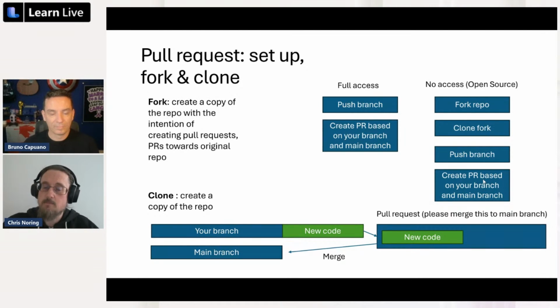In the best case, me and Bruno both own the same repo, and we can just push branches on that repo as much as we want. But if you are looking into open source, you might not have access to push those branches directly to the repo.